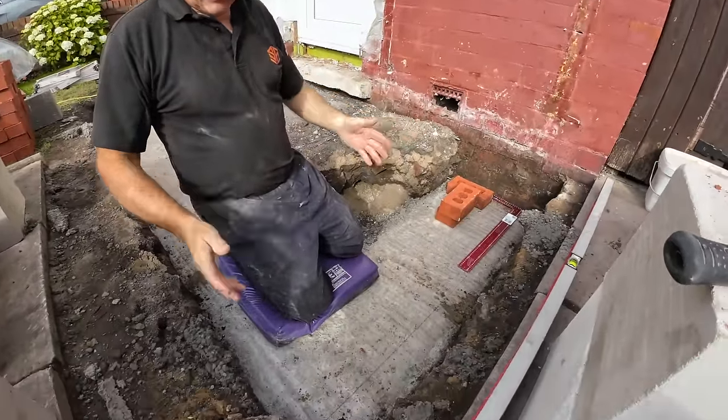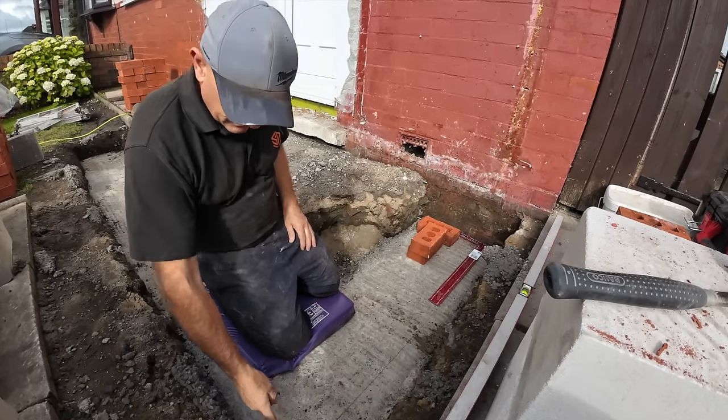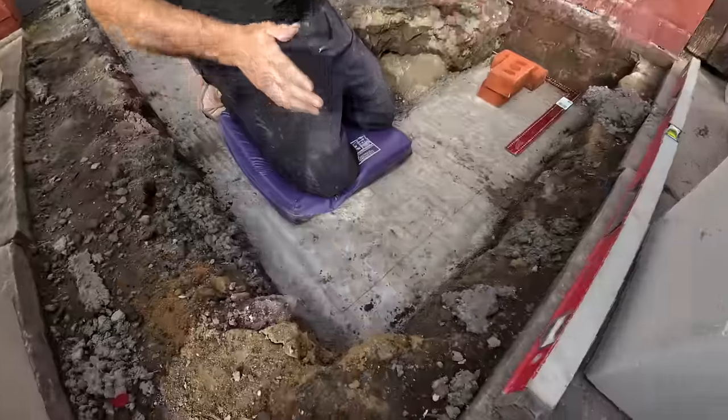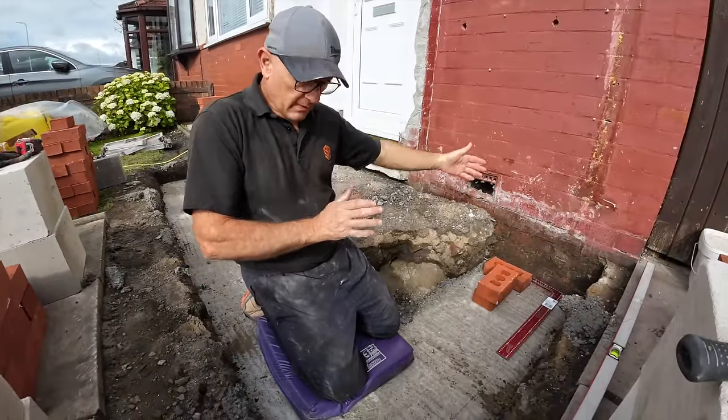Fettled it. I've made it work brick. Not that it really matters because it's going to be block work. But I've come right out here. I've made it slightly bigger because this is going to be cavity wall, so they're not losing room in the floor.